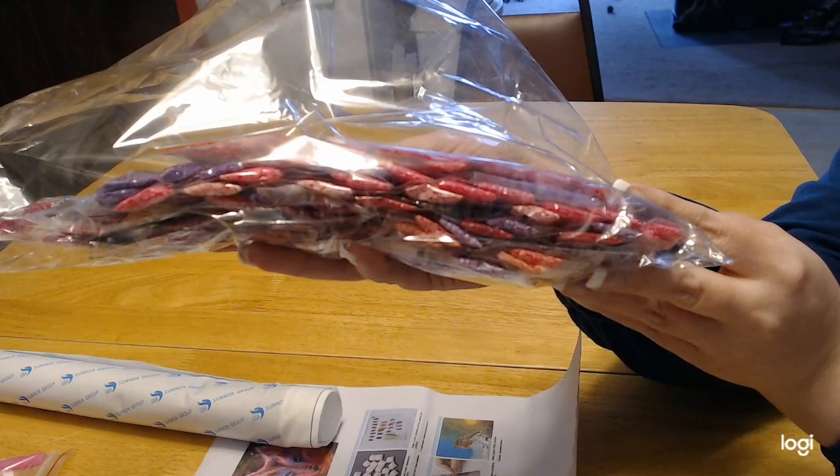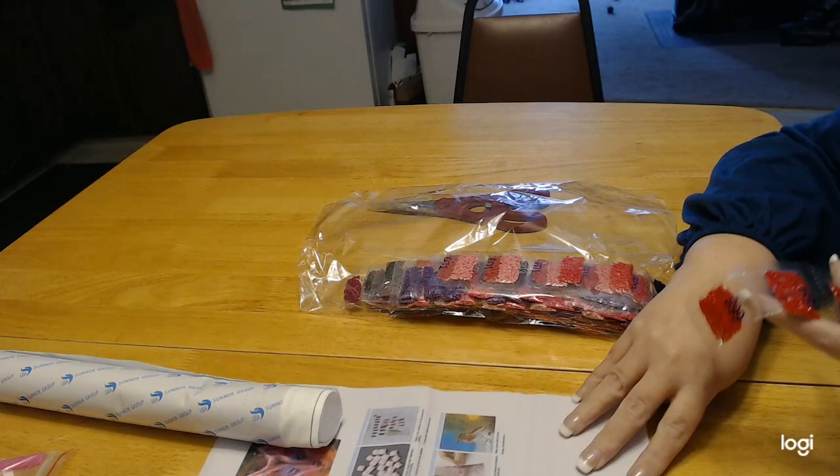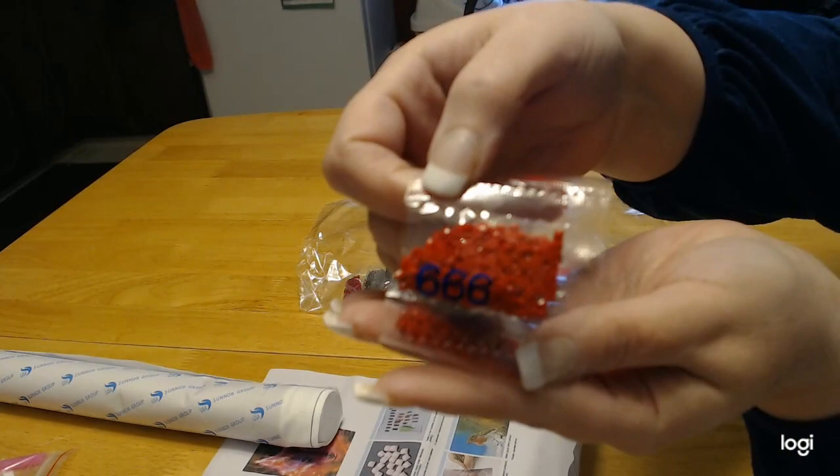They got the blue. Okay, 999 or is that 666? That is a 666. Okay, so see how clear that is? Well, if it's not crooked. There we go. Yeah, there we go.